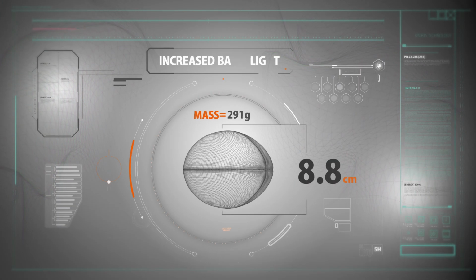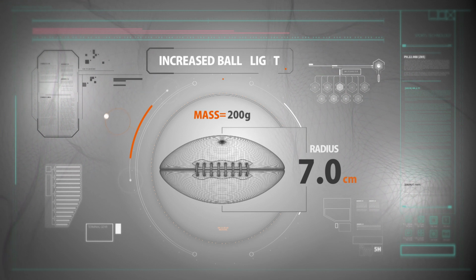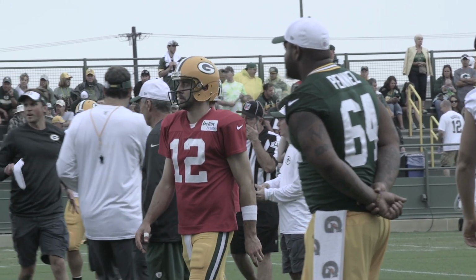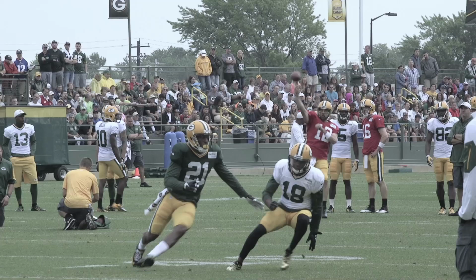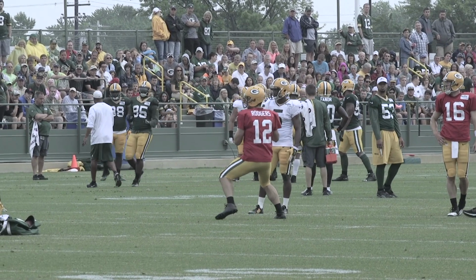If you decrease the mass of the ball down to 200 grams, and decrease the radius from 8.8 centimeters to 7 centimeters, you get an extra range of about 16 yards. Picture Aaron Rodgers. He's already deadly mid-range to long range, maybe 35 yards, 40 yards downfield. What if he could just flick his wrist and get it 65 yards downfield? Can you imagine the pressure on the defense with being able to cover basically the whole field while on the run? That's what we're talking about here.